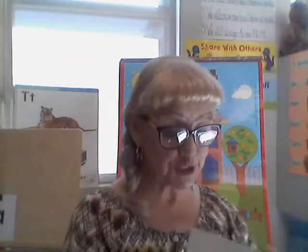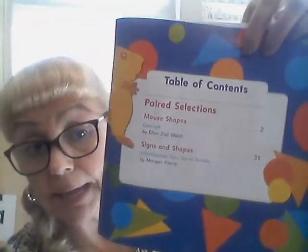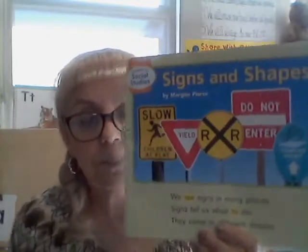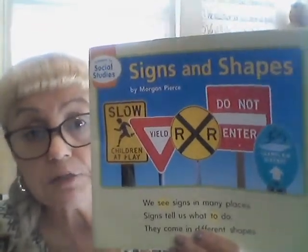Now it's time for us to do our book. Remember, friends, on Tuesday, when I read Mouse Shapes, I showed you the table of contents, and it showed that there were two stories. The first was Mouse Shapes, and the second story is Signs and Shapes, on page 31, and it's an informational text. Looking at it here, you see the pictures? They're actually not drawings. That's a clue right away. If it's a real picture, that's a clue that it's going to be an informational book, and that means we're going to learn some information.